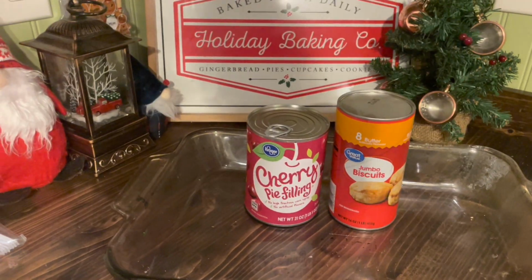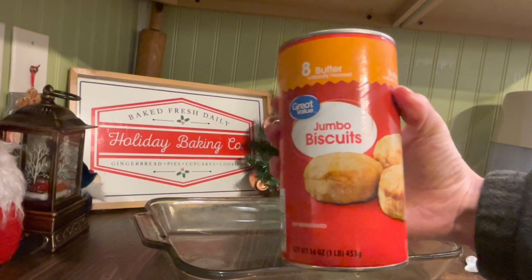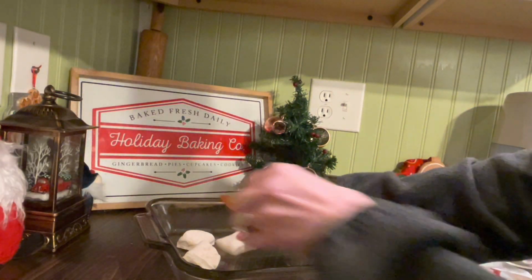Next is going to be a cherry pie bubble up bake. Perfect dessert on a nice chilly winter's eve. Alright, so you're going to take your can of biscuits. You're going to pop it open.